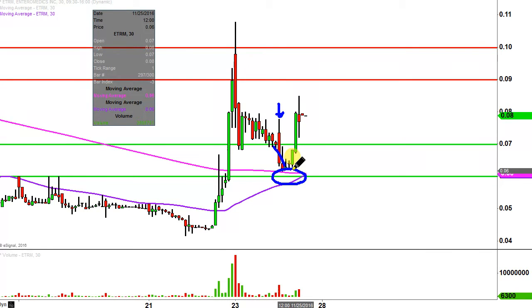These are the areas where you would want to see them act as support. If they don't act as support, that's not such a good sign. But in this case, they did indeed act as support. Not only did they support the price, they actually helped bounce the price back upwards. And they bounced it back up above even 7 cents, which is that original level of support that failed. So when all the dust had settled, like I said, kind of anticlimactic.